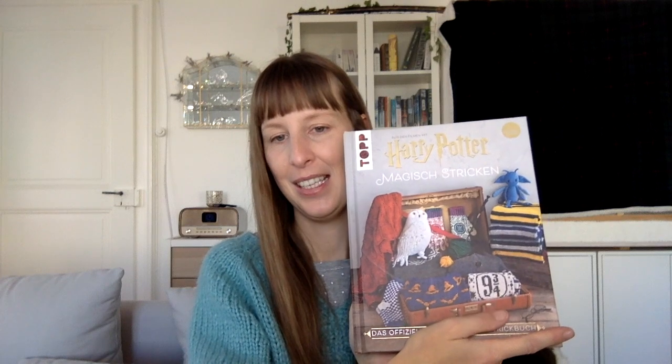I am a huge Harry Potter fan since childhood, and I love this Topp Verlag Harry Potter Stricken. I think this one is available in English: Harry Potter Knitting Magic, the official Harry Potter knitting pattern book. So this one is available in English.